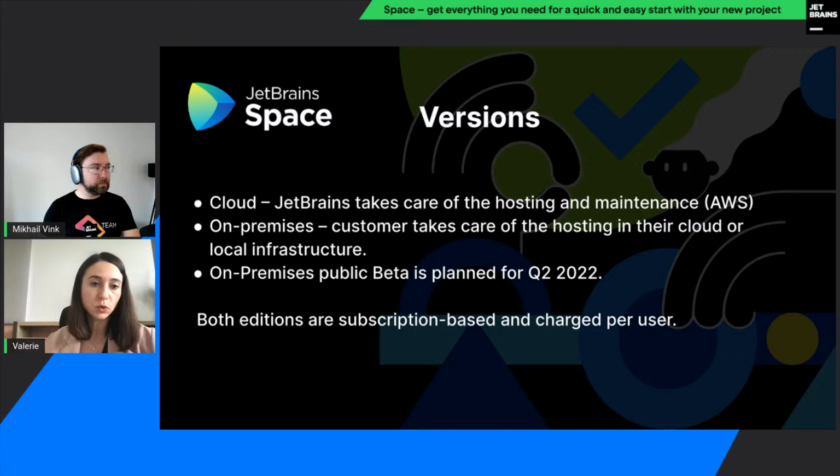The on-premises version is currently in private EAP, and we're planning to open the public beta by the end of the second quarter of 2022. So it's actually coming very soon, so please stay tuned to our news. Both editions are subscription-based and charge per user, and we're planning to publish the pricing for the on-premises version with the public beta release as well.